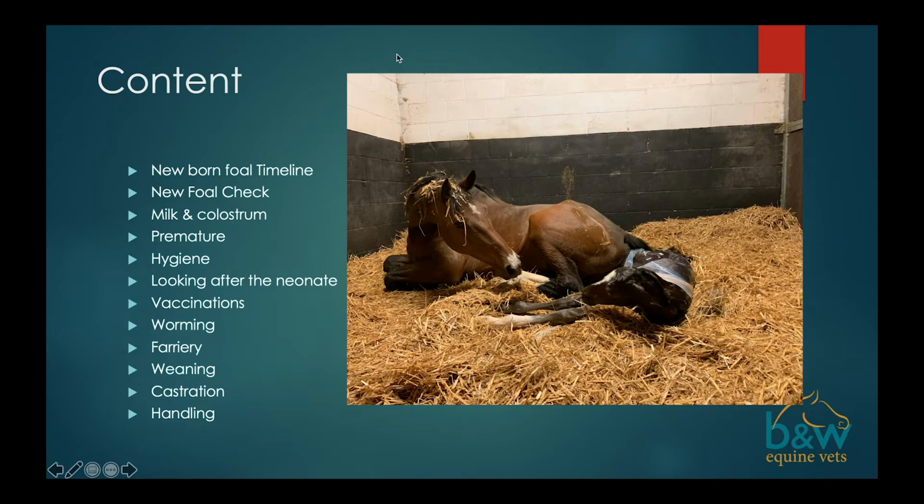Just go through a bit of hygiene for foaling, and then looking after your newborn before moving on to general management of your foal with vaccinations, worming, farriery, which should be considered from about 2 weeks of age, weaning, and then castration and handling as well. So take you hopefully all the way through to weaning, so 6 months-ish, and castration at 6-9 months or a year.